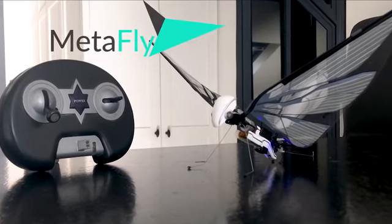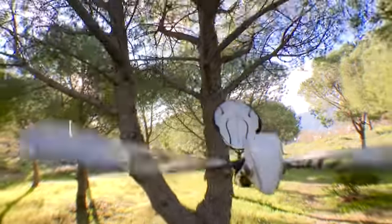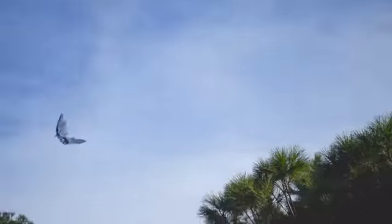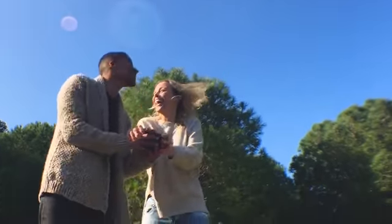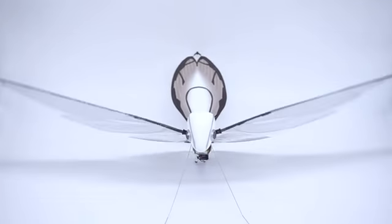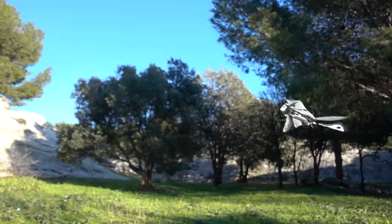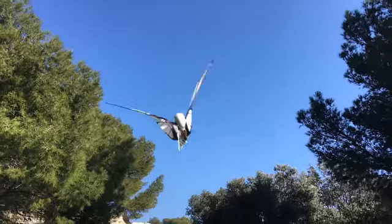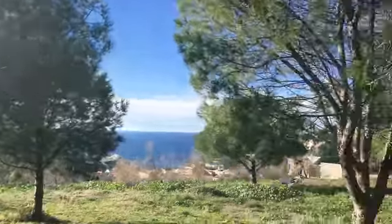This is MetaFly. And flying it is exciting on a completely different level. Like on a scale of 1 to 10, it's level 11 exciting. Maybe even 12. MetaFly has wings that enable it to fly just like winged animals do. So it can maneuver just like winged animals do. Technically, it's not a drone. It's an ornithopter. But really it's more than that.